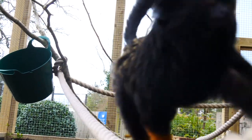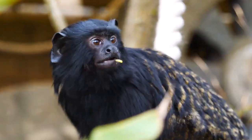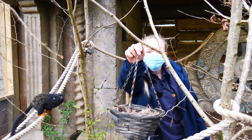So you may notice when you look at them, they have bright orange hands. Now, not a lot of animals have that, and it's mainly for camouflage. So when they're running around in the forest, if they were one block colour, their predators, which they have plenty of, would be able to see them running through the forest. So they have orange specks on their back and bright orange hands, so that when they move around in the forest, it kind of looks like leaves up in the trees.